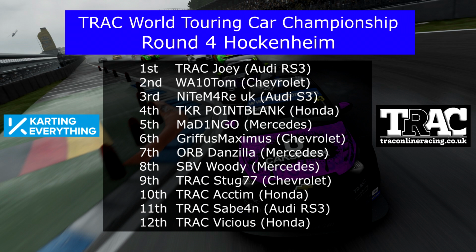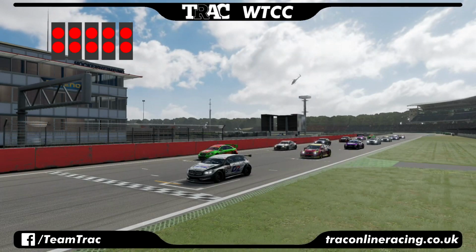So as with last week, it's going to be a partial reverse grid for this one. The random number generator this time pulled out number 7. So Danzilla and Griffiths Maximus head onto the front row. We also have the grip penalties which reassign themselves to the top 9 in that race, so watch out for the guys behind pulling their way through. So ready to go for race number 2.